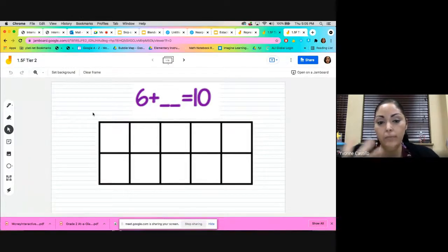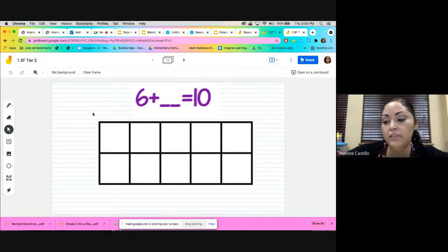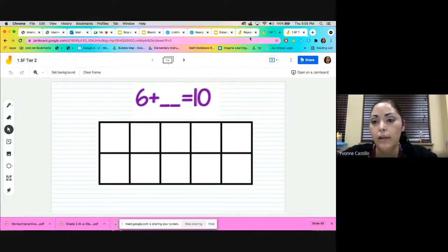So they know I'm supposed to put 6 counters on there, and then again, there's a video that goes with it. I recorded it, and they put a little QR code on it. So they have 6 counters, and then they add whatever's left over to make the 10, so they know what's missing. It's just a lot of practice like this for them on tier 2 so that they can understand that. And again, there's always an assessment to see that they're ready to move on and up.